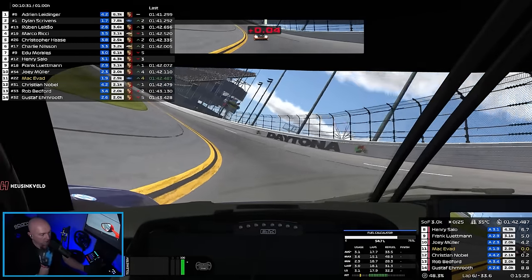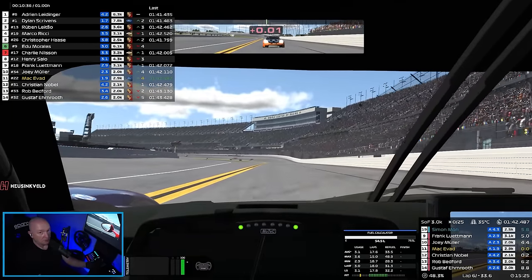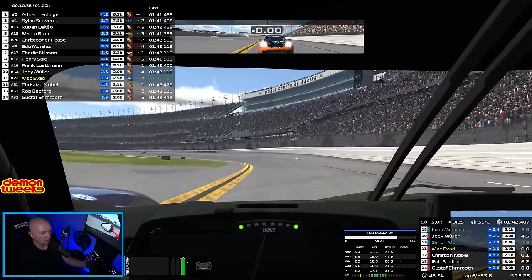So in the last race I did, I was in the Ford, I got damage early on. And I was struggling to do a 1 minute 43 lap and the track temp was 29 degrees. It was a lot cooler.